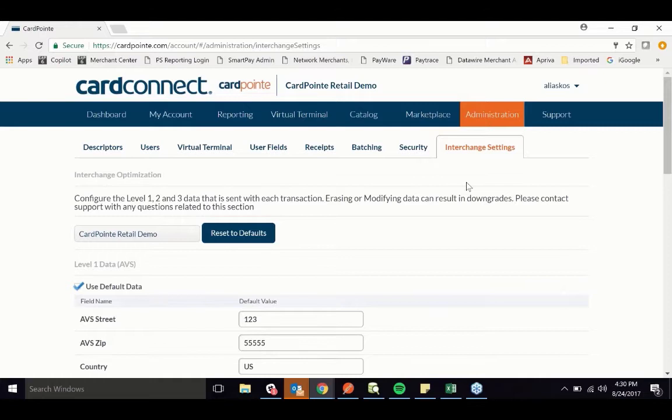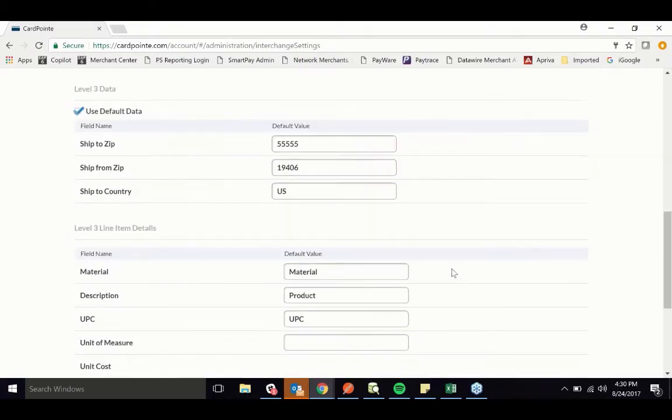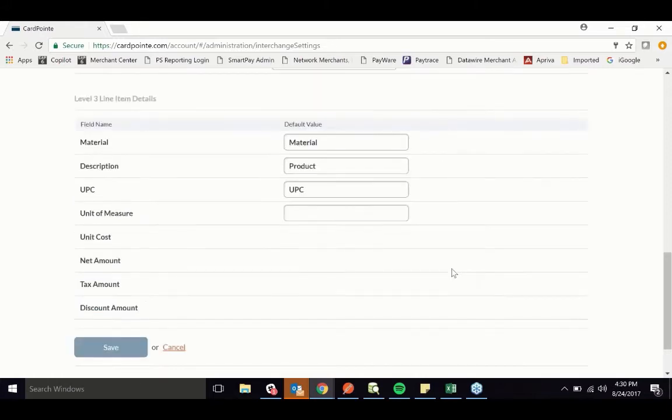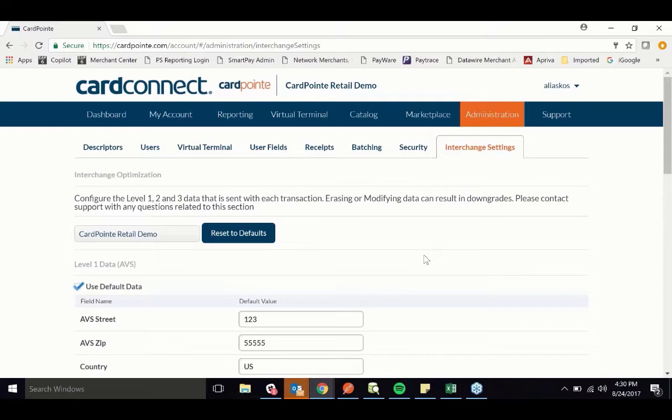Lastly, our interchange settings. As I said, we are going to pass L2 and L3 data automatically. If the merchant ever wanted to edit or change that default data, they can do that. Again, if the merchant's going to pass that data themselves, we're never going to override it. But if the merchant doesn't pass a required field, we will identify it and make sure that that gets sent to the processor so that they always achieve L2 and L3 data.